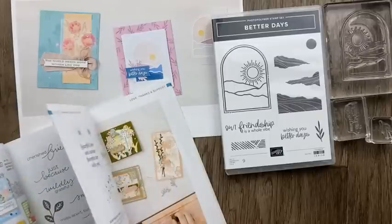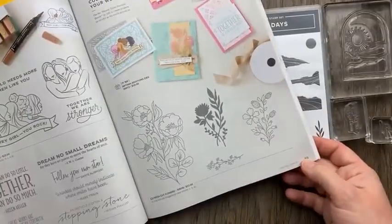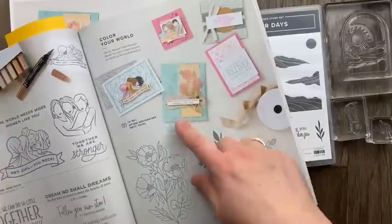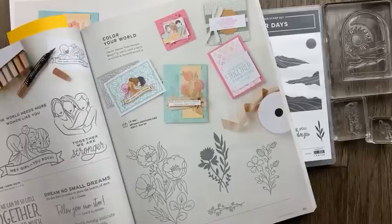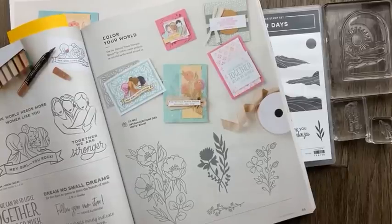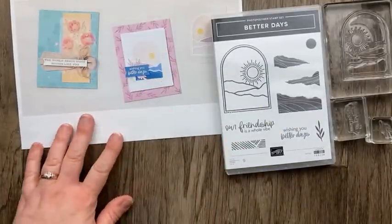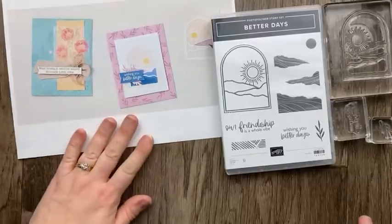Okay, so this is the, oh, here it is. Oh my gosh, that was so lucky. Page 65, the fresh cut flowers. So here's the inspiration project, and the technique here is the stained glass window. So they did embossing and then they colored with Stampin' Blends on the back. Yes, exactly, Melissa, stained glass. And so this was the project that they shared that they copied using the Better Days. And I love it. I think it's so pretty.